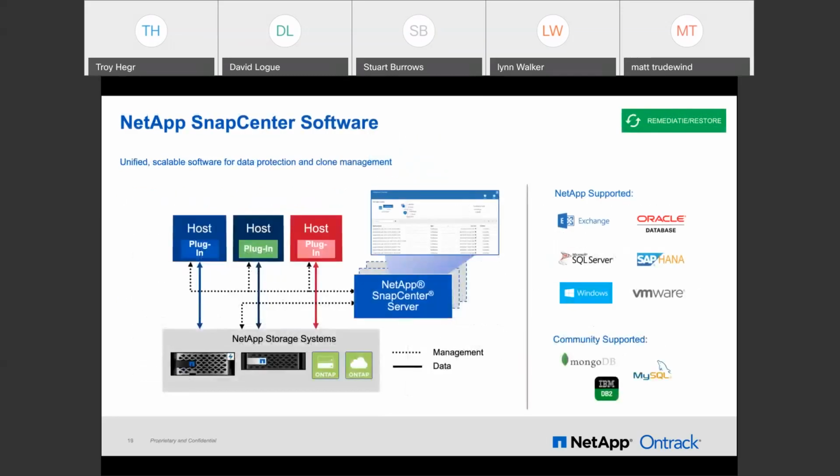Let's talk a little bit about our SnapCenter product. As policy, like I mentioned, it's file-based, but as far as snapshots, you can restore databases or files. When you think about a database, it has transactions, right? Transactions that are going on. So you need a clean and consistent snapshot to be able to restore from.